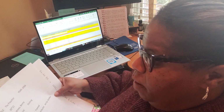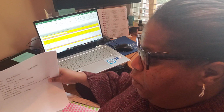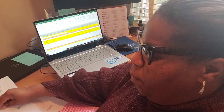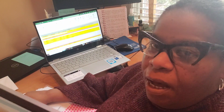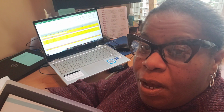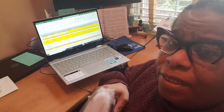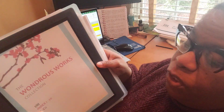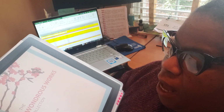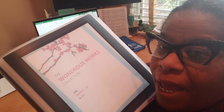Now, here's the thing about the binder. If you're starting out, this is a good alternative for you, even if you're midway. But let's say you've amassed 100 or more pieces of artwork. This can be quite a daunting task. And actually, I'm only showing you one. At the time that I was keeping up with this, I started out with 2 binders and then had to add a third.